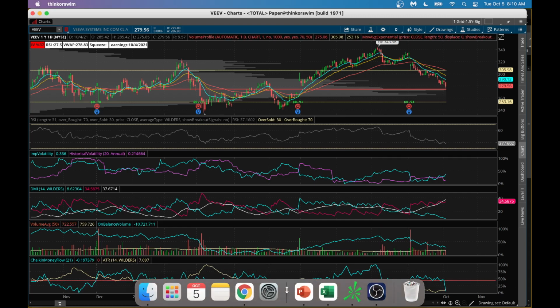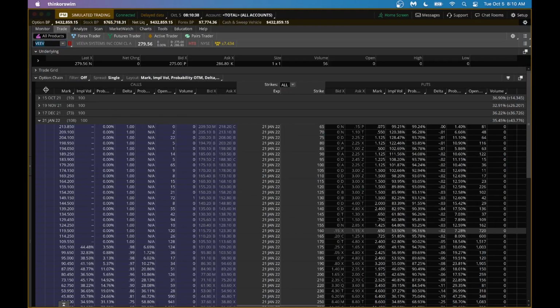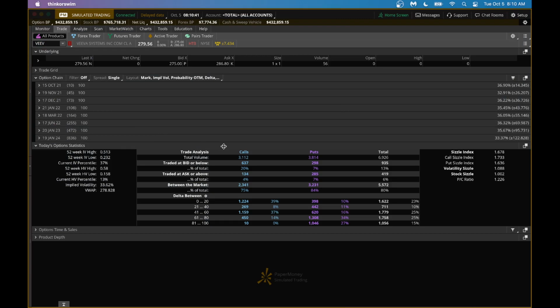If I go back here, before I go, let's look at the option chain. See here, in this one there's a dead heat. There are call options at 3,112, and we have put options at 3,814. So more puts traded than calls. That tells you right now the market is a little bit bearish on this, with growth names going out of style. It's okay to have this scenario where call options and put options traded equally.